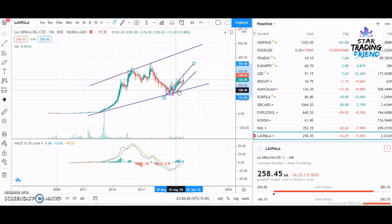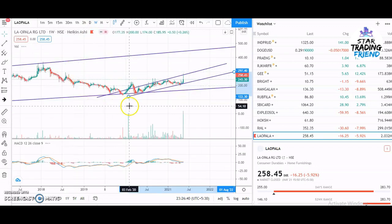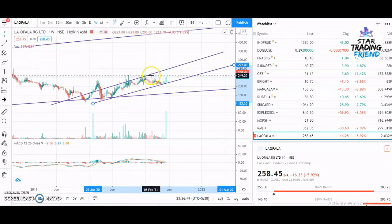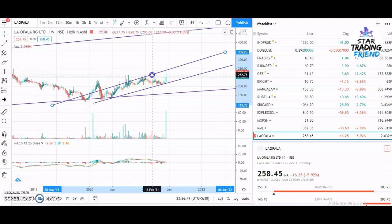So here I've drawn the resistance and the support and the resistance. So let us move to the lower time frame to see where to exit and where to enter. You can see that this is the resistance, and you can see the stock has come from above and it went down. It does the support and went up, came down, went up and came down. Now it is going up.